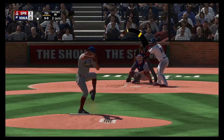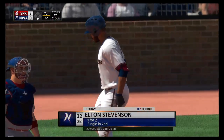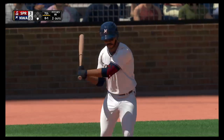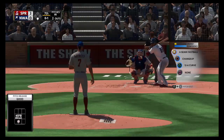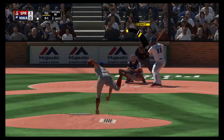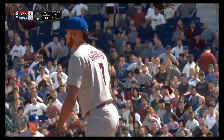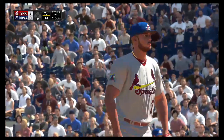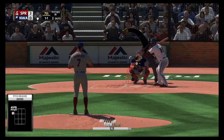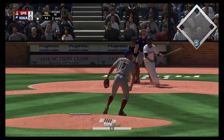Into the box now, Elton Stevenson, as he looks at a fastball that's in there for strike 1. 1 for 2 in the ball game thus far. Into the windup. Here comes the 0-1. Tries to shave the corner with that pitch, but it's 1-1. These guys have got to be frustrated as an offensive unit so far in this one. They haven't been able to crack the code on their opponent, but it's not like they're getting great pitches to hit either. This starter has kept the ball on the corners of the zone all game long.